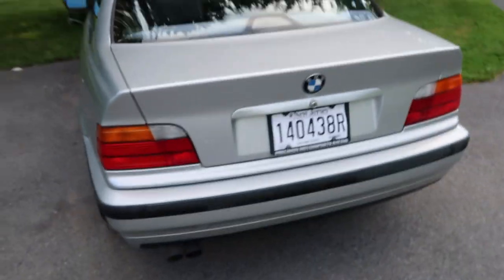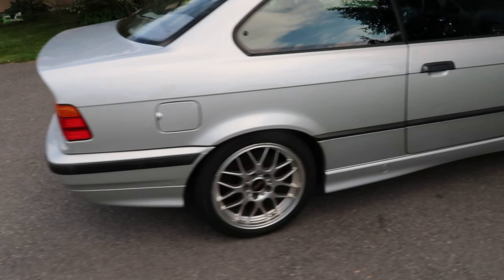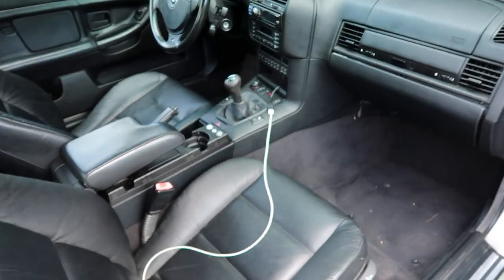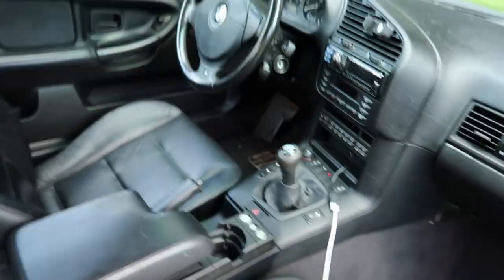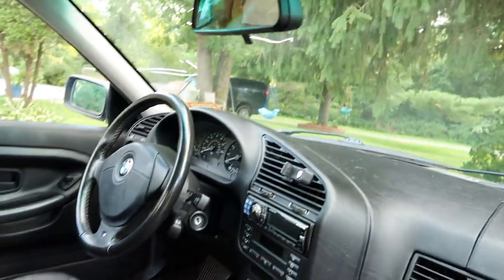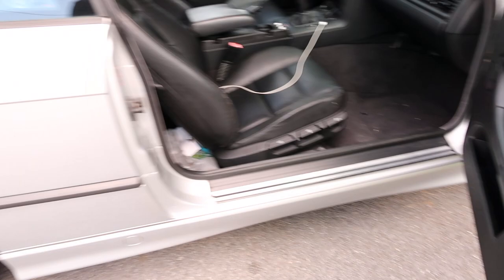But yeah, like I said, that's the Beamer. This one's pretty clean, too. I think it was one owner, so we're the second owners. We're gonna be doing a full review of this one. Stick interior is pretty clean. M spoke steering wheel. The windshield is cracked, but whatever, who cares? It's replaceable. But yeah.